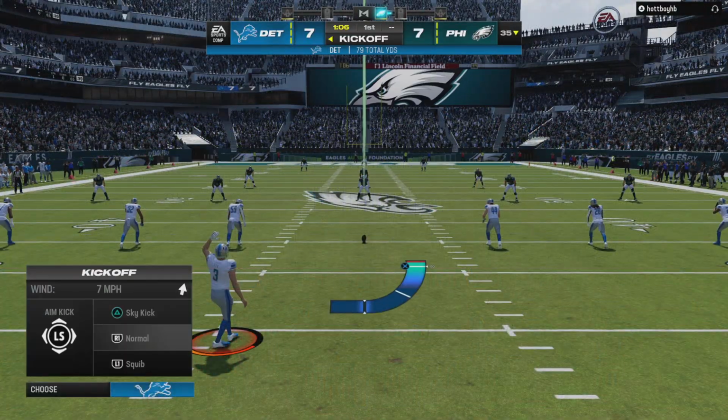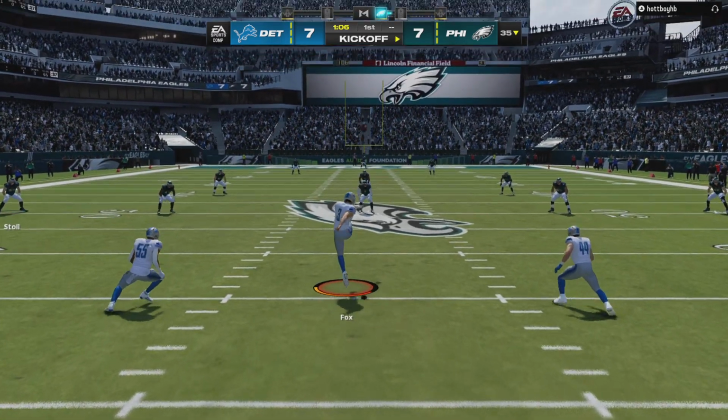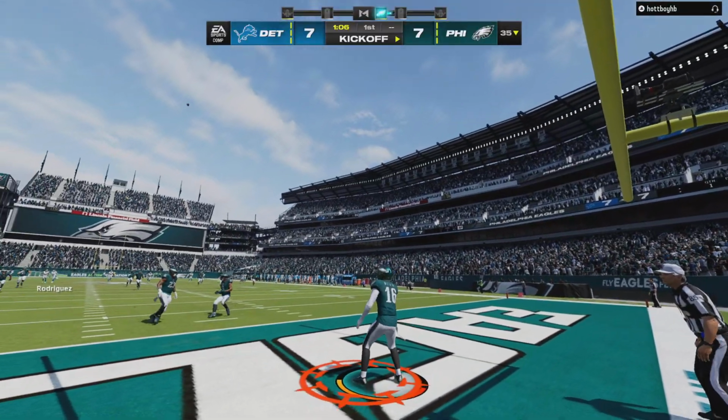Extra point by Patterson, up and good. And we are tied at 7. Each team's had it. Each team has scored. 7-7 here as the kick's away.